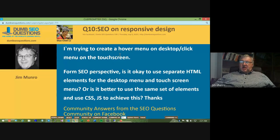Search engine optimization on responsive design. I'm trying to create a hover menu on desktop and click menu on the touchscreen. From an SEO, a search engine optimization perspective, is it okay to use separate HTML elements for the desktop menu and touchscreen menu? Or is it better to use the same set of elements and use CSS and JavaScript, cascading style sheets and JavaScript, to achieve this? Thanks.